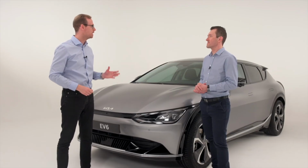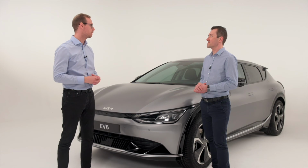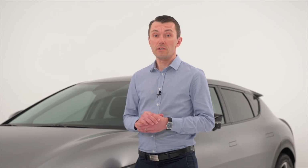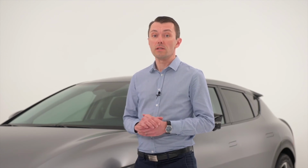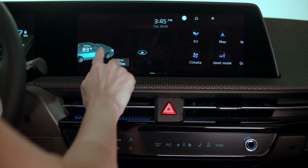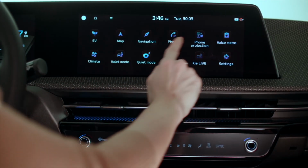So Bart, what else is important from the residual value protection aspect for the next generation of Kia models? Well, the elegant and harmonious interior together with high-quality materials will permit EV6 to fit with future design trends and to respond to durability requirements.